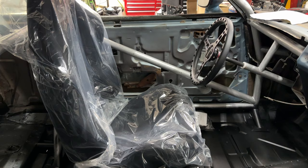The steering wheel is going to have to be cut and moved forward. He's taller than I am by about 2 inches. This ain't going to work.